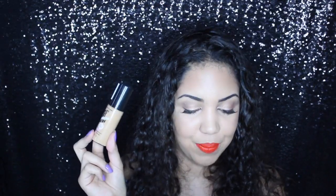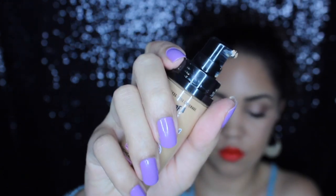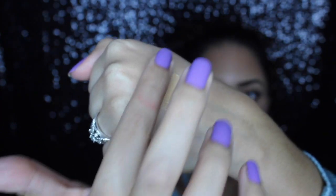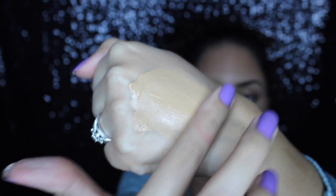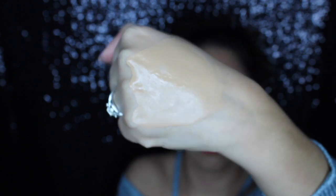This one comes in a plastic bottle with a plastic cap, and it does have a pump as well. There is 1 ounce of product in here. Here are the claims of this foundation. Fabulous, flawless, full coverage, Soap & Glory's One Heck of a Blot foundation is an all-day liquid to powder foundation with Shine Block 12-hour long wear technology and super blur powders. Offers ultimate shine control designed to give skin a flawless, non-cakey, soft focus finish, perfection in a bottle.